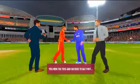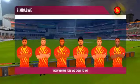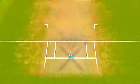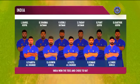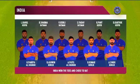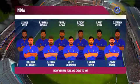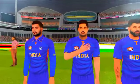Captain wins the toss and has elected to bat first. This is the playing 11 for today's match. Both teams are looking balanced and we can expect a cracker of a match today. Ladies and gents, please stand up for the national anthems.